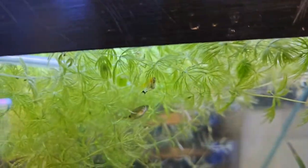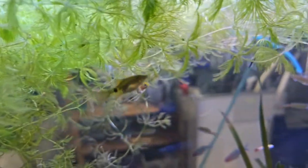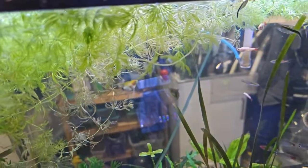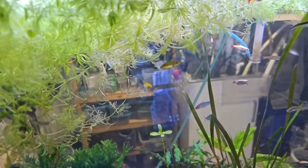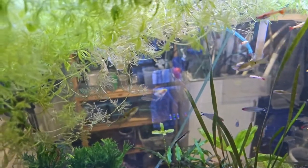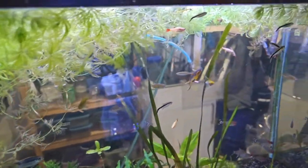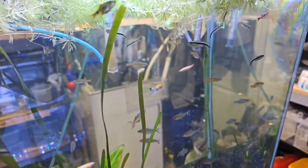It was a strange situation. It was a pair that spawned in a community tank. We took the eggs, the fry after they hatched on the glass, and I don't know, they didn't do well. But somehow, some way, that little guy survived, and he's the only one.